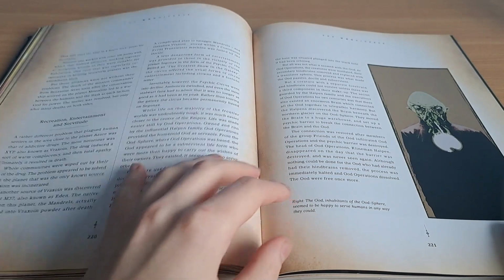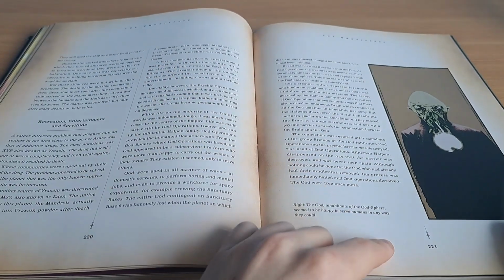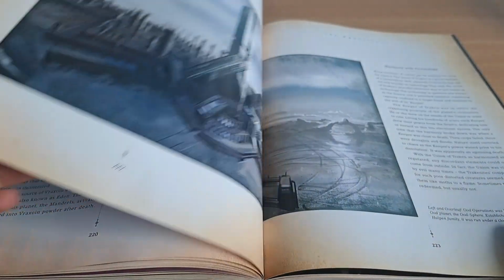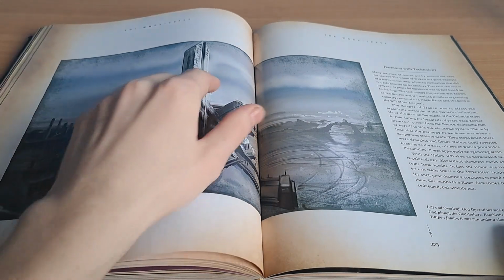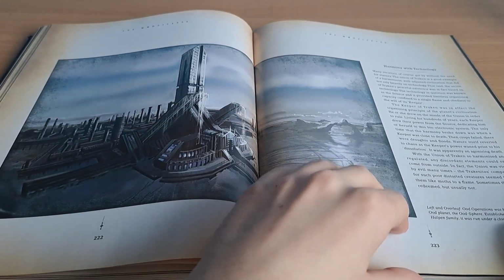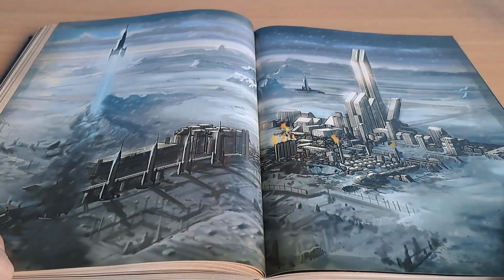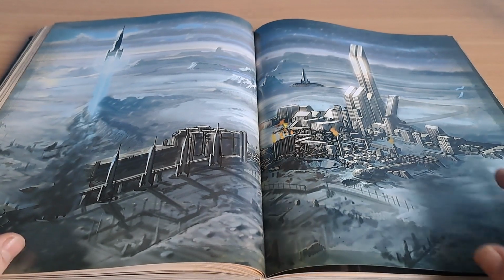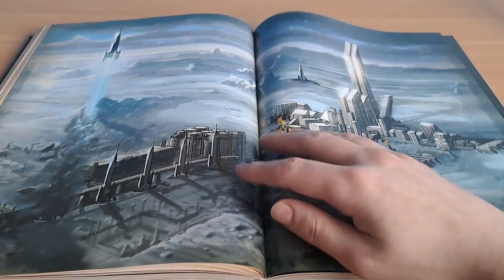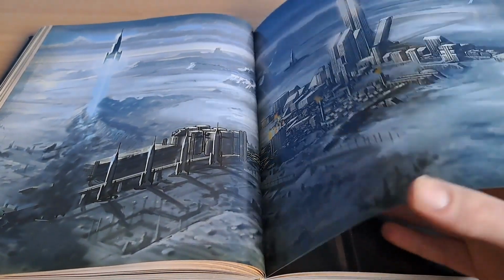You got Eden, the greatest show in the galaxy. Yeah, and then this is about the Ood. And yeah, again, this here, Ood operations on the Ood Sphere. And again, I think this might be concept art as well, but I'm not sure.